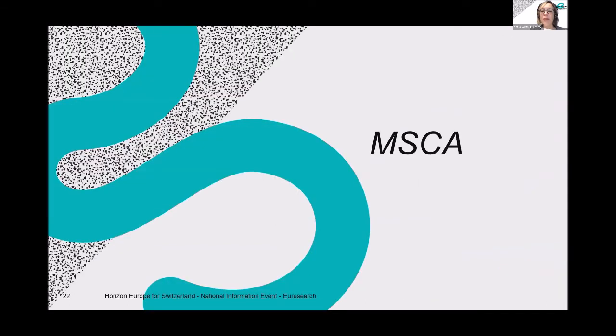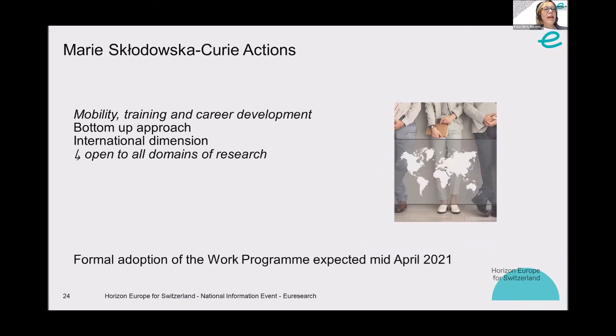And now I'm continuing with the second program inside the first pillar, the Sklodowska-Curie actions. It's an old program, being present since generations of framework programs. What is the main goal of this program? It's supporting mobility, training, and career development of researchers of any nationality. It's a purely bottom-up program, which means there are no defined priorities.